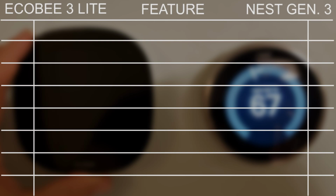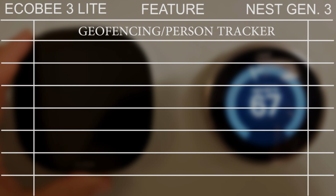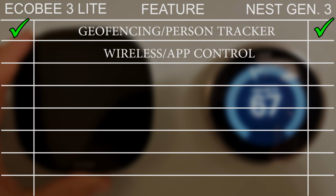So, geofencing, or a person tracker. Both of these devices can detect that a person has left the network. So if your phone is on you and it leaves the Wi-Fi network, it knows that you have left the home and will adjust the temperature accordingly to a lower set point. Wireless or app control. Yes, both of these thermostats can access your Wi-Fi network, and you can then control them using your smartphone using their app.